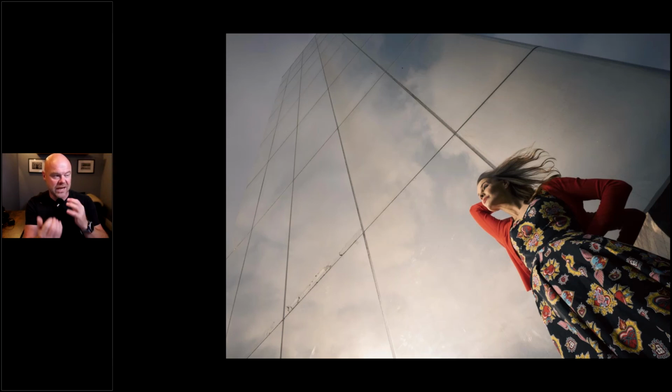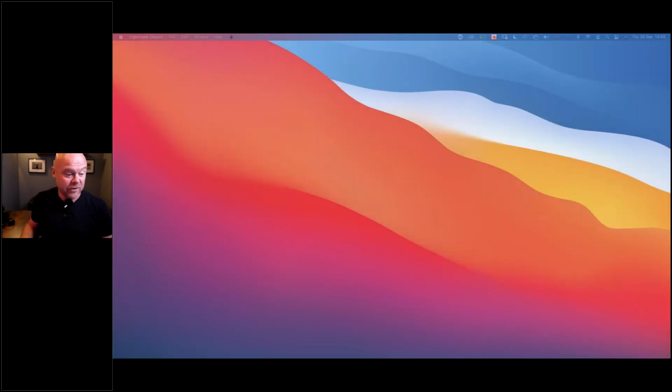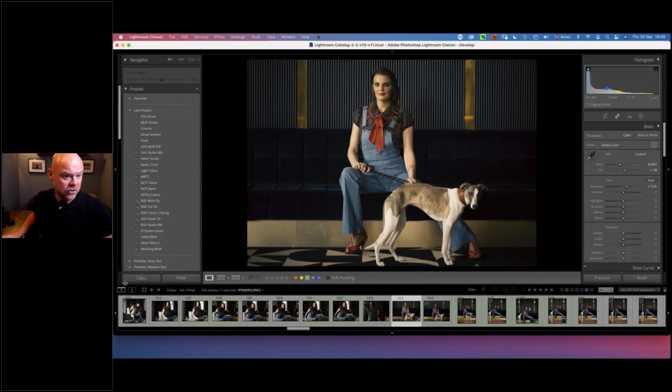And I'm going to also take you in to how I sort of edit some of my images as well. So you're going to see some of these images before they're edited, and this is in Lightroom. Sometimes my computer, which is going to be replaced soon, will have a hissy fit because it doesn't like it. So just bear with me while I bring Lightroom up. So hopefully you should all be seeing my Lightroom now.